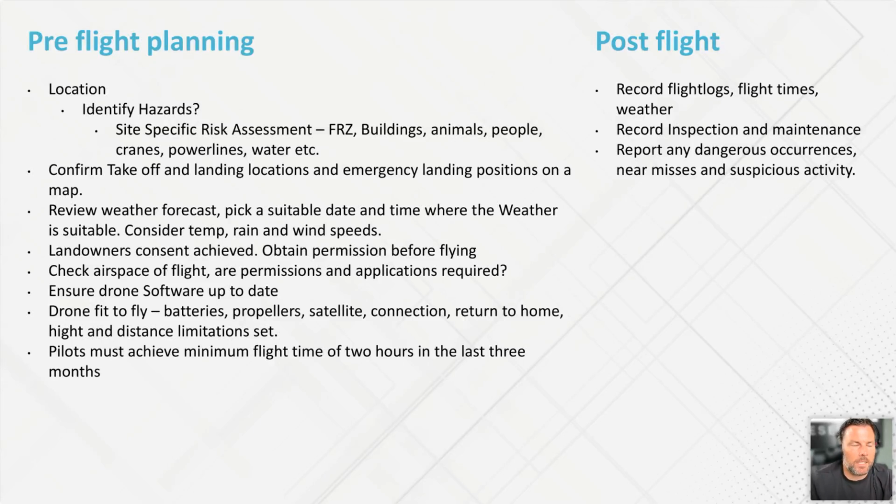But if the client overrules us and says, no, I want you to come to site and at least try it, then they bear that cost.